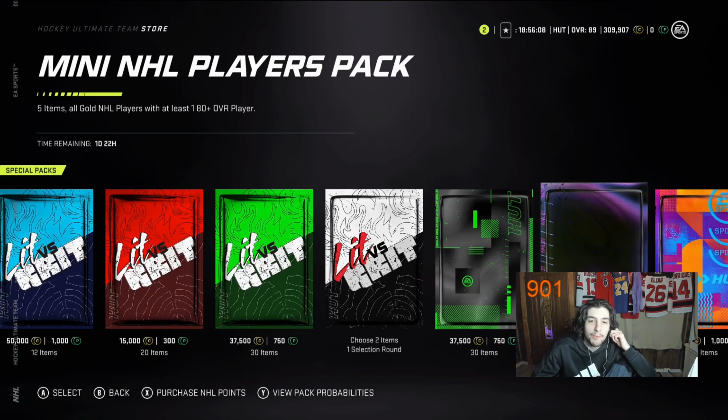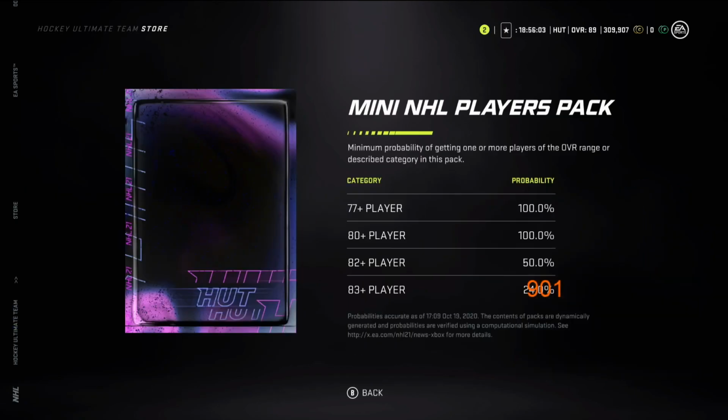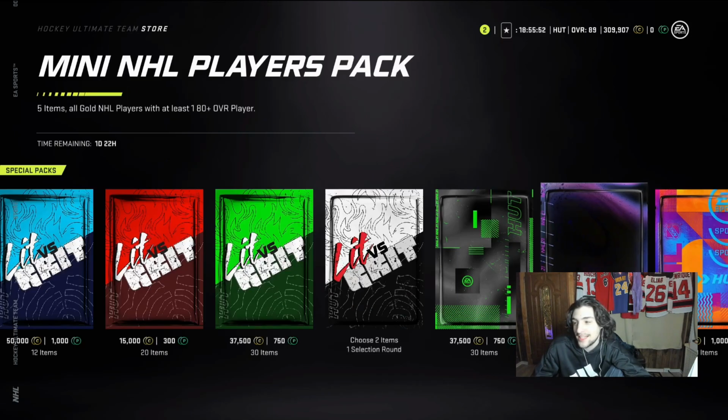Then the Mini NHL Players Pack. It's not really that great. I'll show you guys right here. Take a look at that as well. It is simply 24%. That is really not good. That's not a percentage that's going to be very high. So that's what it is for that.